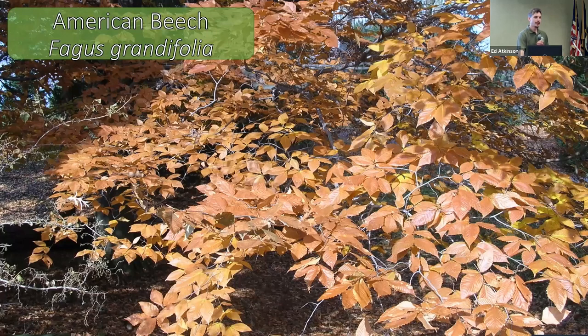If you're only out in the yard for the warm times of the year, American hornbeam and American beech will hold on to their leaves for a really long time in the fall. So as it gets colder and colder and you use your yard less and less, these can still offer quite a bit of screening for a deciduous tree.